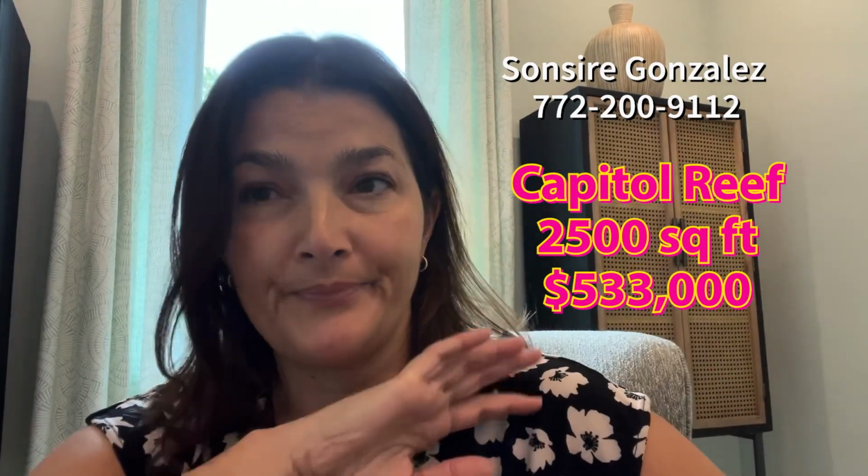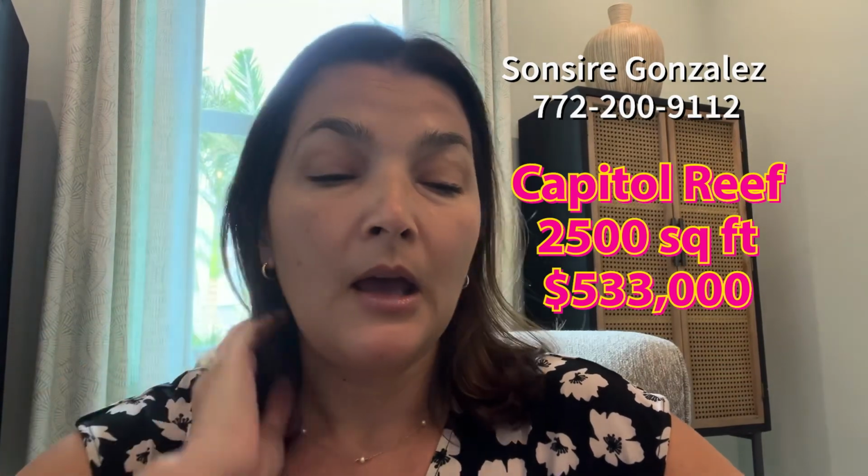So this means that the price that I'm gonna tell you includes the land, includes all the structural upgrades, includes all of the design. So this is one price for everything. The price of the Capitol Reef is $533,000.